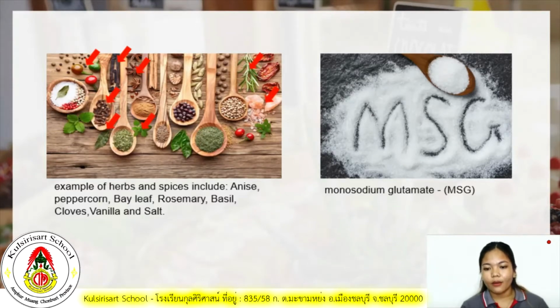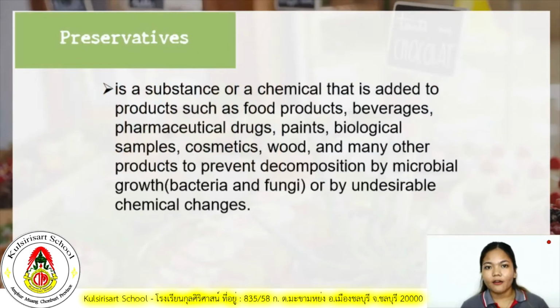Okay, now the third type of food additive is preservative. Now, what is preservative? Preservatives is a substance or a chemical that is added to products such as food products, beverages, pharmaceutical drugs, paints, biological samples, cosmetics, wood, or many other products to prevent decomposition by microbial growth from bacteria and fungi, or by undesirable chemical changes.